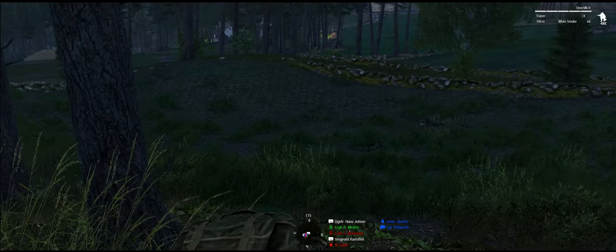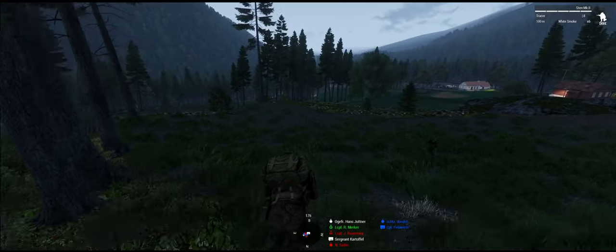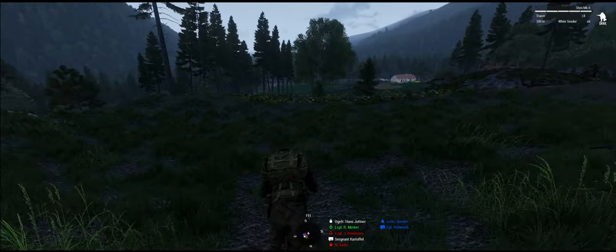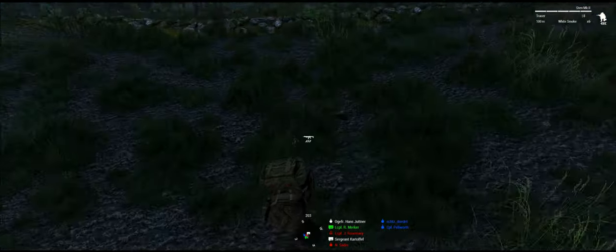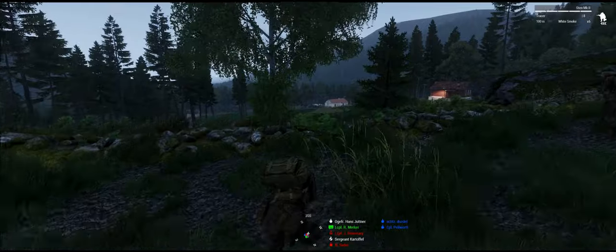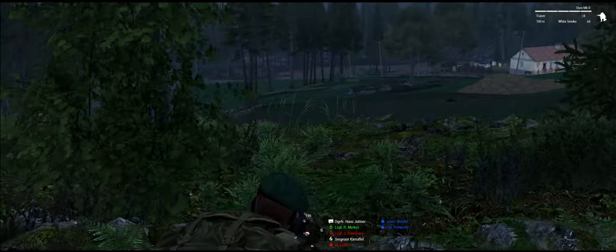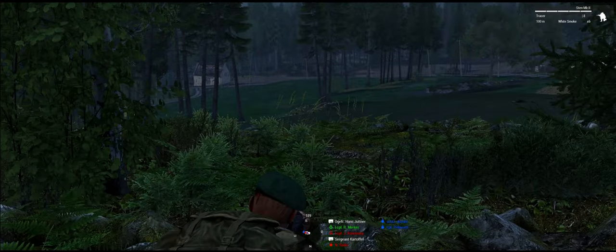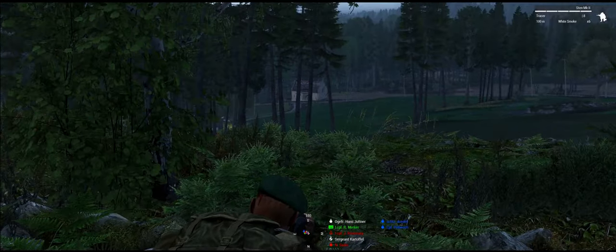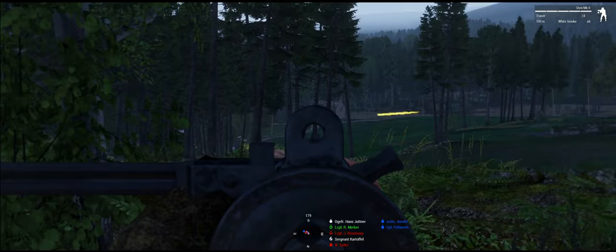Yeah, MG center. We're gonna push up to these rocks. This rock wall, and we're gonna hold here. Up to the rock wall over here. Spread out on this rock wall. 177. Squad in the open, 200 meters.